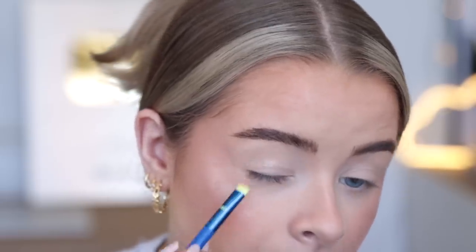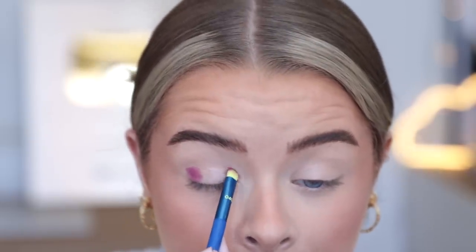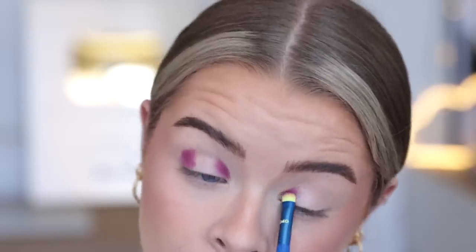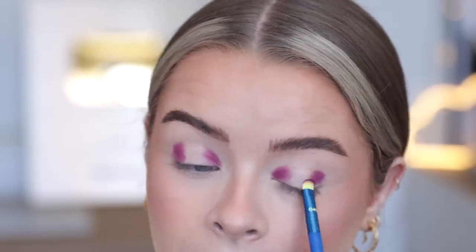So I'm going to take the shade Orchid, which is this one, and I'm just going to put this on the outer and inner parts of my eye. I'm just going to pack it on first, and then I'll blend it out. So I just want to put that here on the inner corner and the outer corner. Bearing in mind, I'm just doing this over the top of concealer. It's really pigmented. It's coming out really nicely.